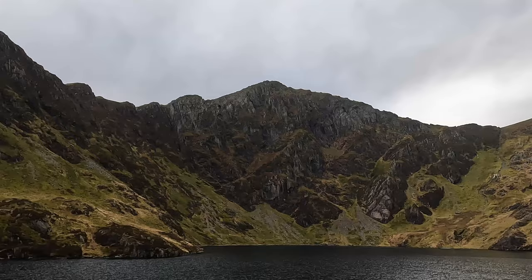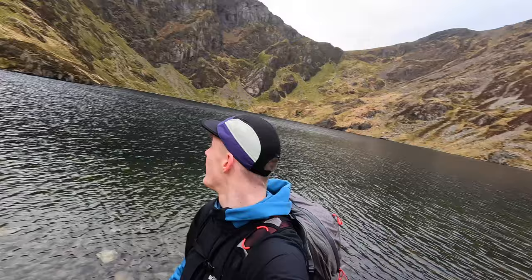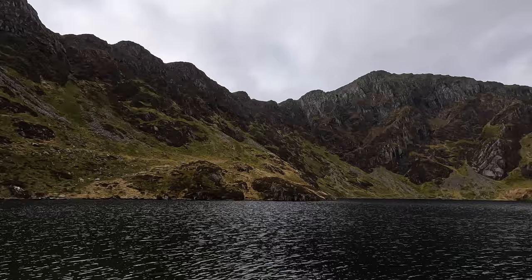Just made it to Llyn Cau, spelt C-A-U, I think I'm pronouncing it right, and it is quite simply epic down here. Look at these views. The hike up here was a lot longer than anticipated, quite steep. I think we've done 1,200 feet of elevation already, and we're nowhere near the top. This is definitely going to be a spot where I do a wild camp, because it is epic.